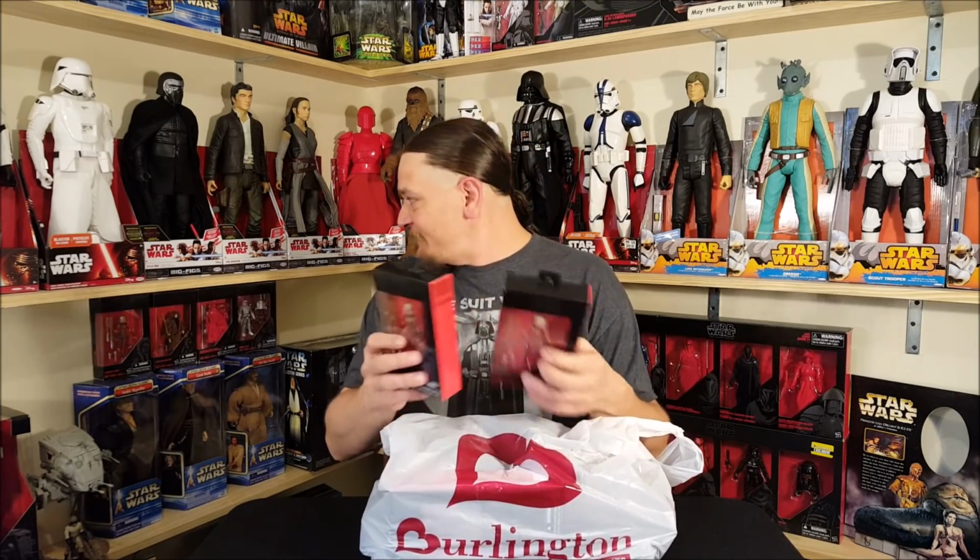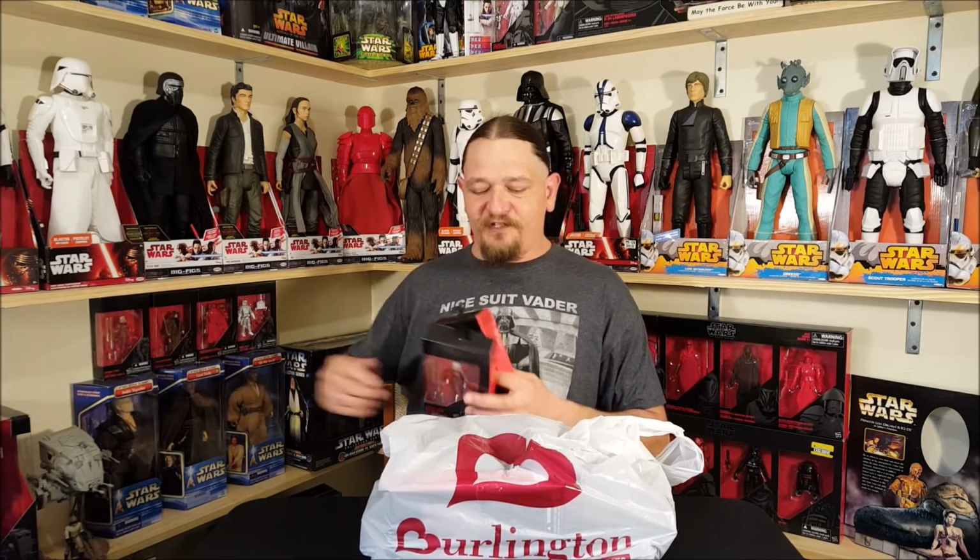Oops. And actually, as you can see, I got another one right here on the shelf. But a 3 3/4 inch Ahsoka Tano from Burlington. So, very good deal. And then the rest of the ones I got were all 6-inch. And some of them were duplicates, and some of them were ones I actually didn't have.